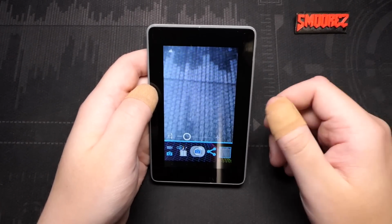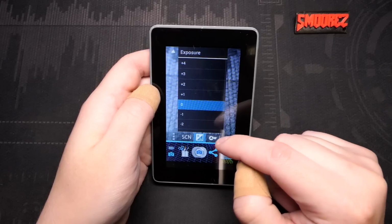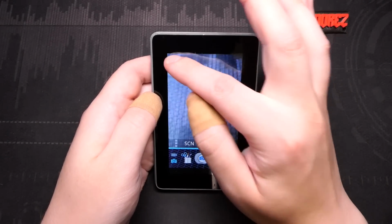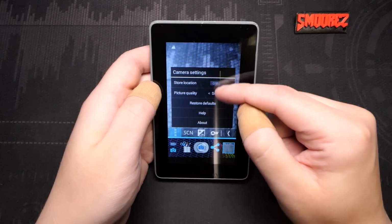Done. The shutter speed is reasonable for what it is. And in settings, you can have the scene mode to night mode, which doesn't do anything. You can change the exposure as well as the white balance, which I didn't touch. There's also this little mountain up the top, which I thought was like a macro mode, but it doesn't actually do anything. And then if we go to settings, we have the picture quality as super fine.